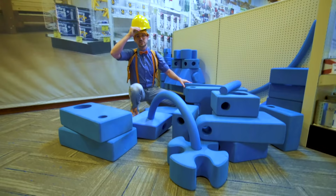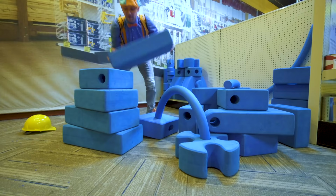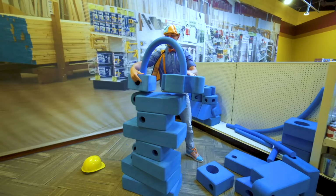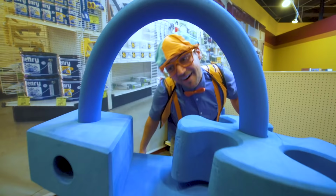Since these are soft, I can actually take my hard hat off. Go. A big blue tower. Okay. There we go. And for the final bit, the beautiful tippy top thing. Hello. Hello. Whoa. All right. Let's go see what else there is.